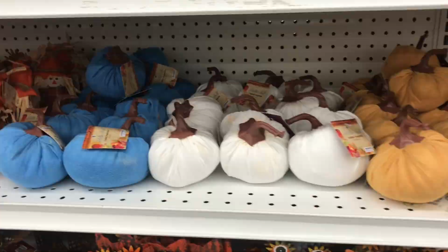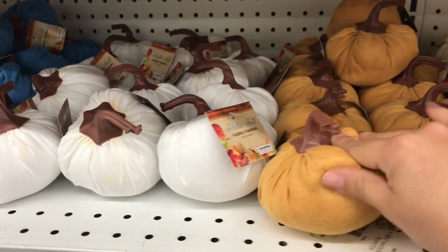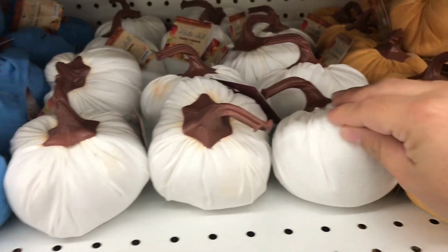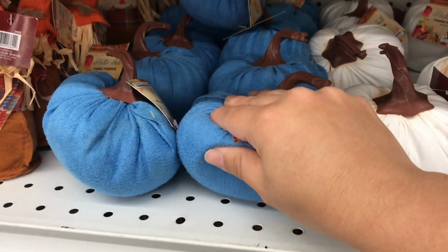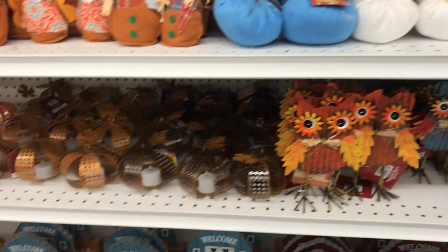These pumpkins are exactly like the Target Dollar Spot ones. They are even the same suede fabric that the ones from Target are, but the white ones look a little dingy, so I would hold out for Target.